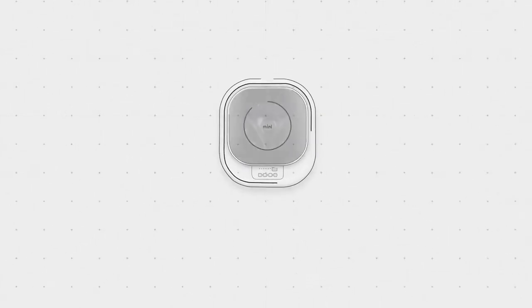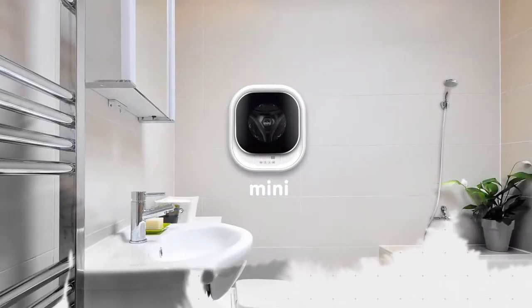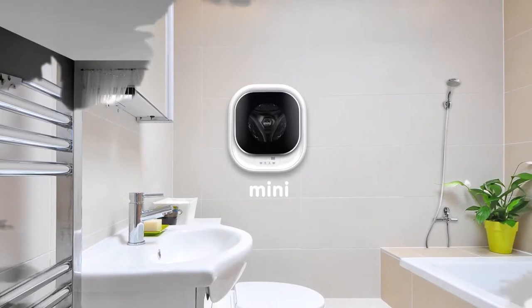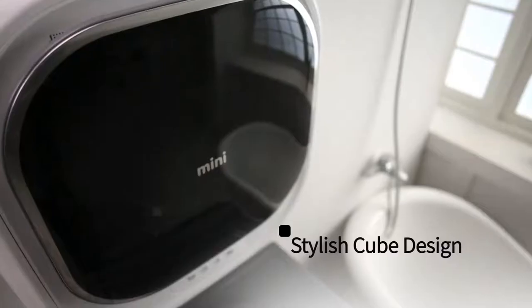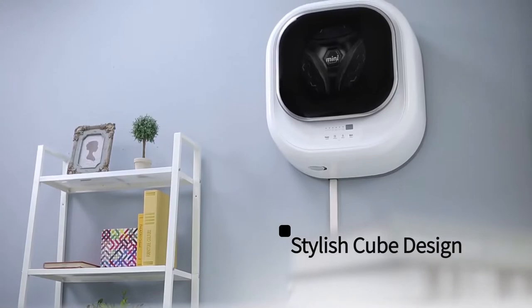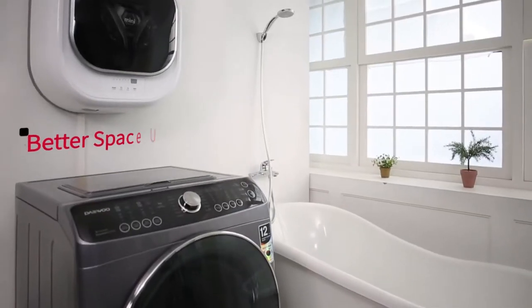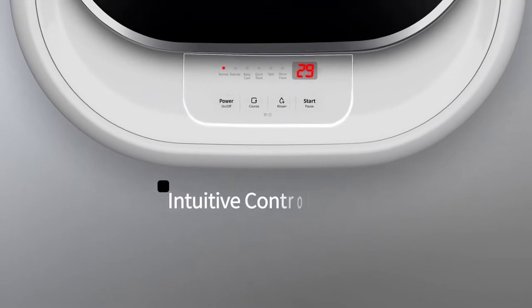fits any space and even designs the space. World's first wall-mounted mini washer. It now designs your lifestyle. Stylishly cube-shaped with added smoothness, Mini's elegant design can suit any space in your home. Mini gives you a new and convenient washing experience.